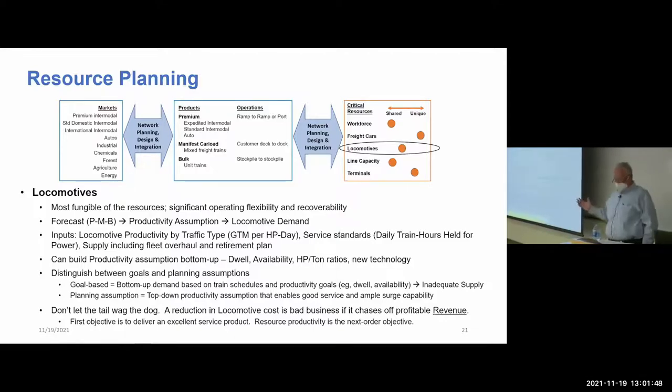You might be surprised on the upside. I believe the right way to do it, set all those goals, do a planning assumption that's realistic, that gives an opportunity to have surge capacity. Something goes wrong in the network. I get more traffic than I thought I was going to have. Some ability to deal with that. And this is an important resource to do that with. The other point I'd make is don't let the tail wag the dog.